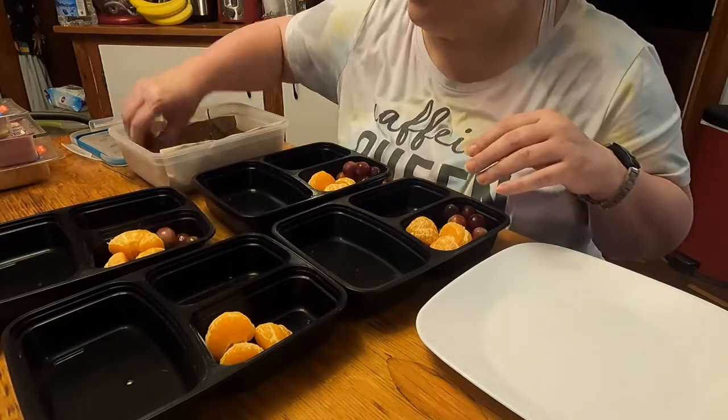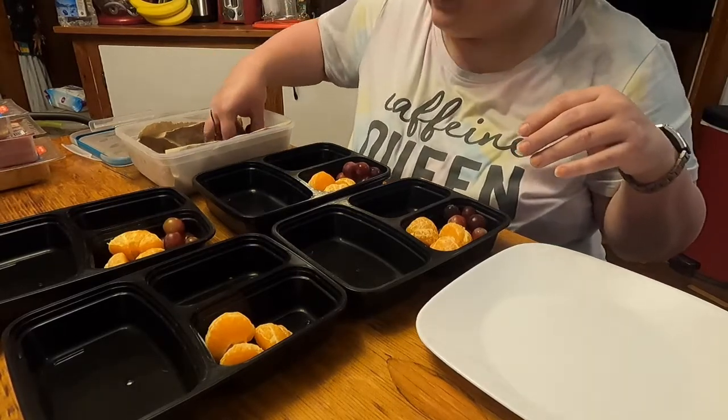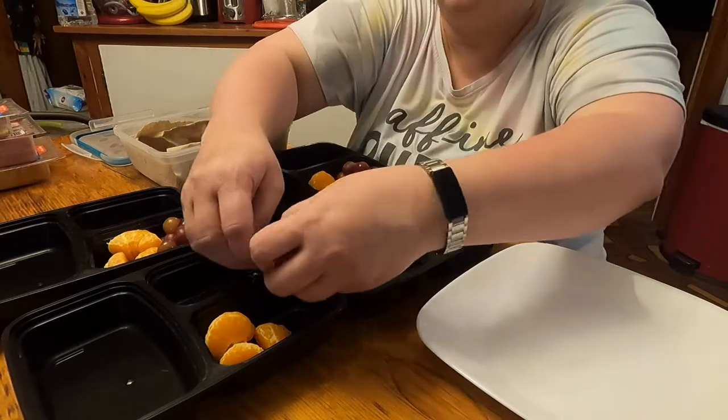I don't want this. I am hot, y'all. It is hot. Alabama has decided it's summer. It's not as hot as it will be, though, so let's not complain, y'all.